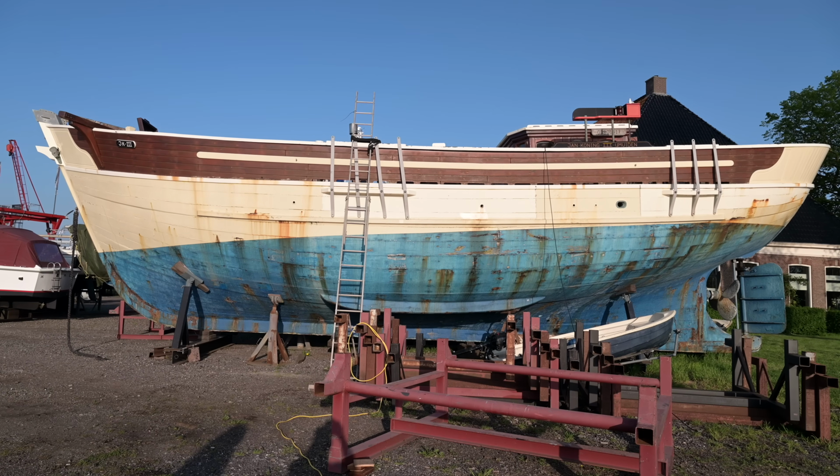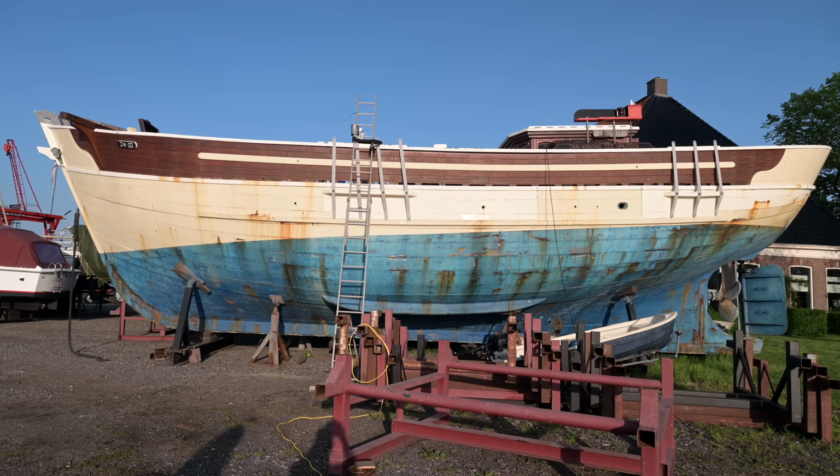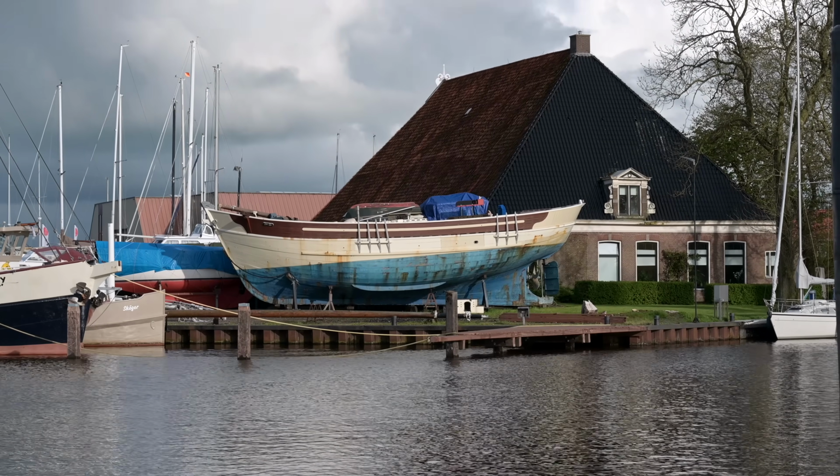So I called the broker and he told me, yes, that is the price, but he also told me, well, the boat needs to be gone from the place where it is now, and that it was actually quite difficult to get the boat there. So this restriction on the time scared off many potential buyers and many people who were willing to save this wooden boat. But we gave it a shot anyways, and we visited this wooden boat.